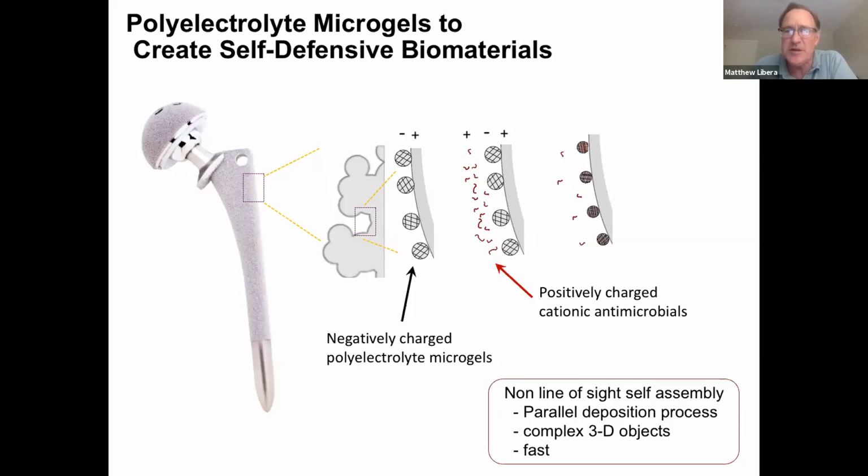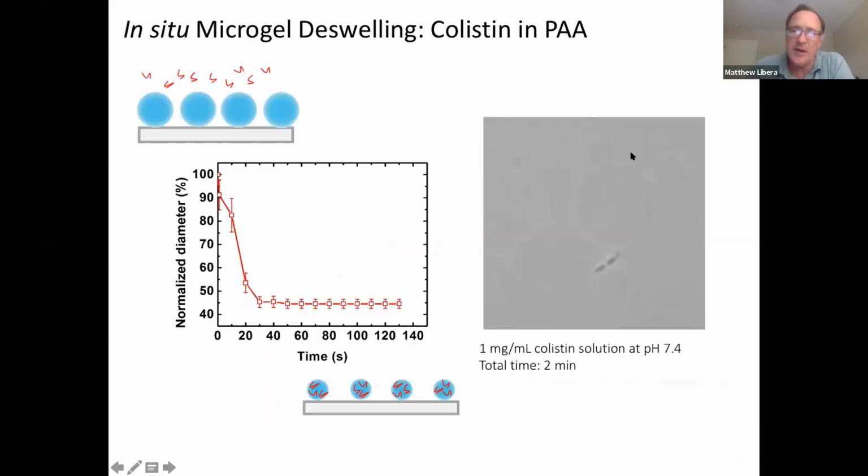And that's relatively easy. One of the exciting things, though, is there's still a lot of negative charge in these gels once they've absorbed on the surface. And so we can expose them to cationic antimicrobials, small positively charged molecules, which then complex with the gels, and the gels deswell. But now we've got a reservoir of antimicrobial whose release can be triggered.